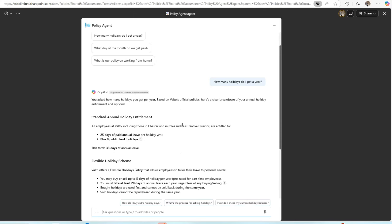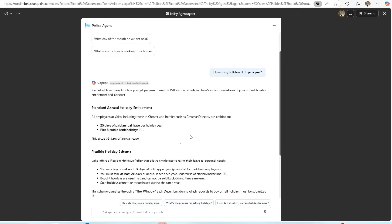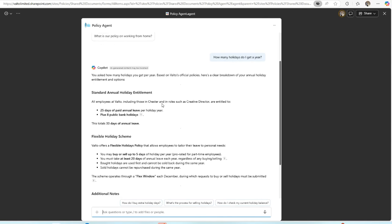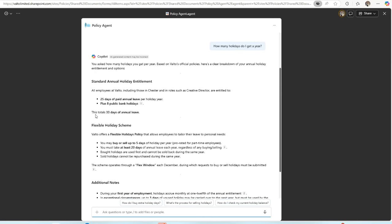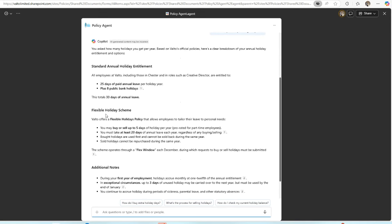So there we go. We've got the answer coming back now. It's pulled through to say, you asked about how many holidays you get per year at Valto, and it's brought through the core information I need. So we've got 25 days paid annual leave plus 8 public holidays. That's 33 days of annual leave in total.